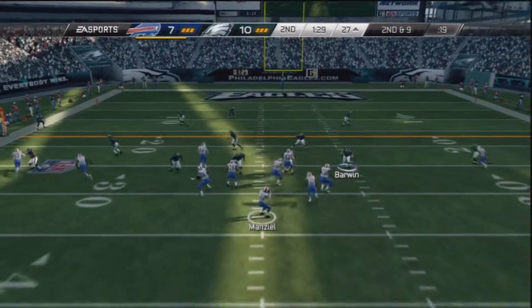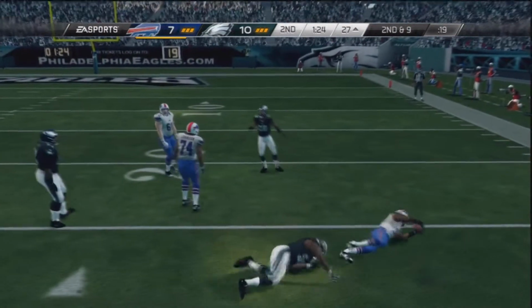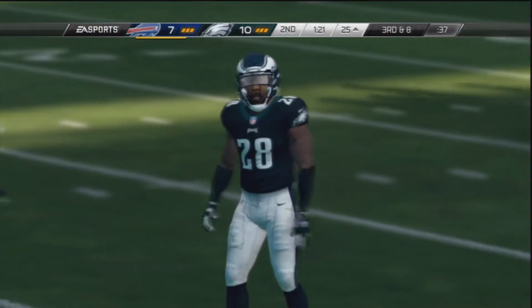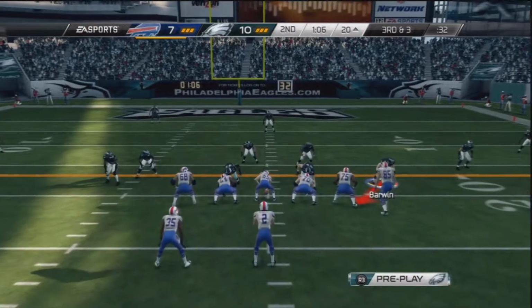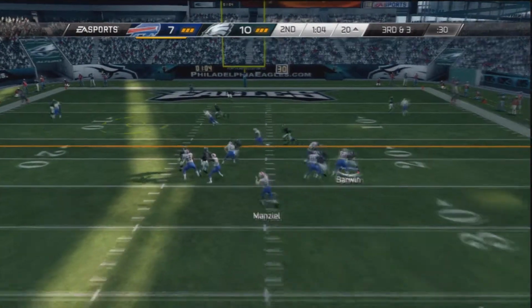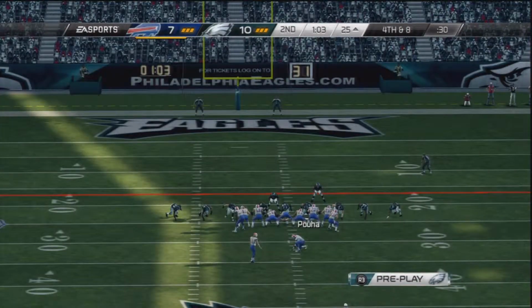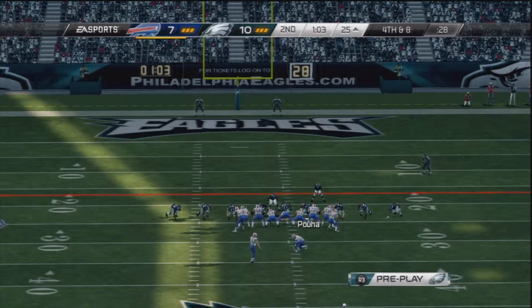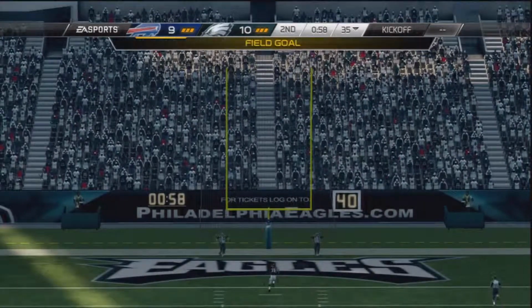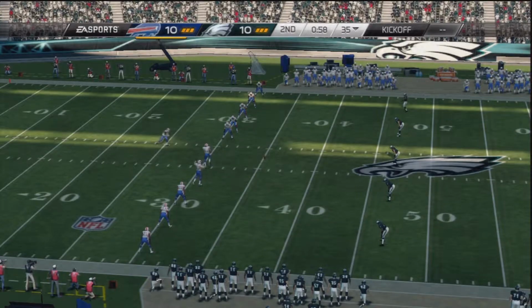The clock is now ticking. Under a minute and a half to go, he finds Bell, and Bell would get dragged down. And it's 3rd and 8 now for the Buffalo Bills as Johnny Manziel is just letting the clock tick away. About a minute to go in the ball game now. Manziel would fire, and it is tipped down, and that would lead to a field goal for Buffalo. And he comes out, E.J. Manuel on the hold, and it is good. Under a minute to go. It is 10-10. Philadelphia just let the game get tied.